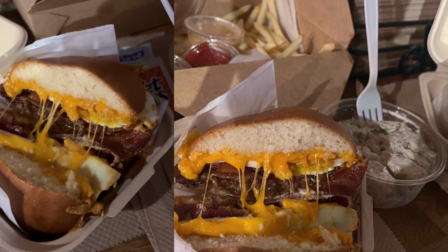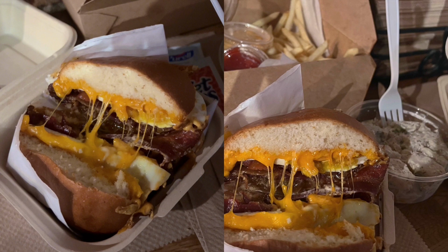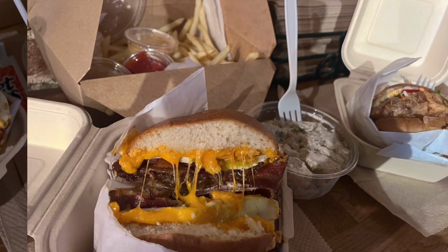To finish off our first night in LA, we went back to Birdie's. It was that good that we had to go back for their chicken and bacon sandwiches and their fries with some potato salad, which was really good.